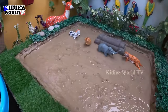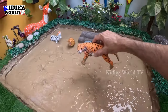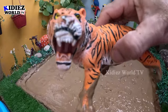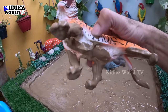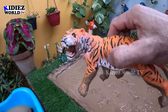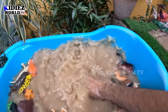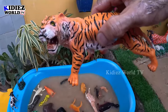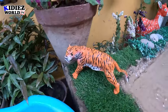Let's see what we have next. And now we have some big animals here. So let's go for this tiger. Wow, this tiger is so good. I really like this plastic toy tiger, and this tiger is very dirty. So let's clean this big wild animal. Here we go, tiger. The big member of cat family. He looks good here.